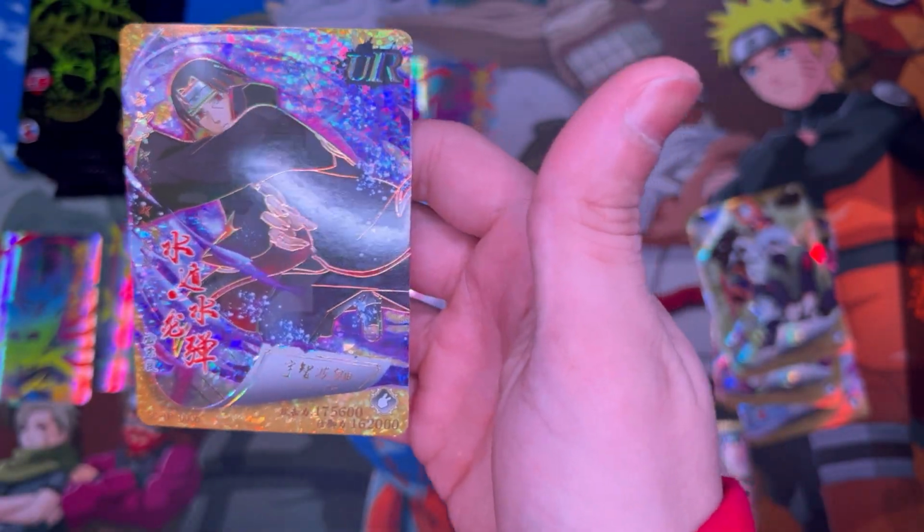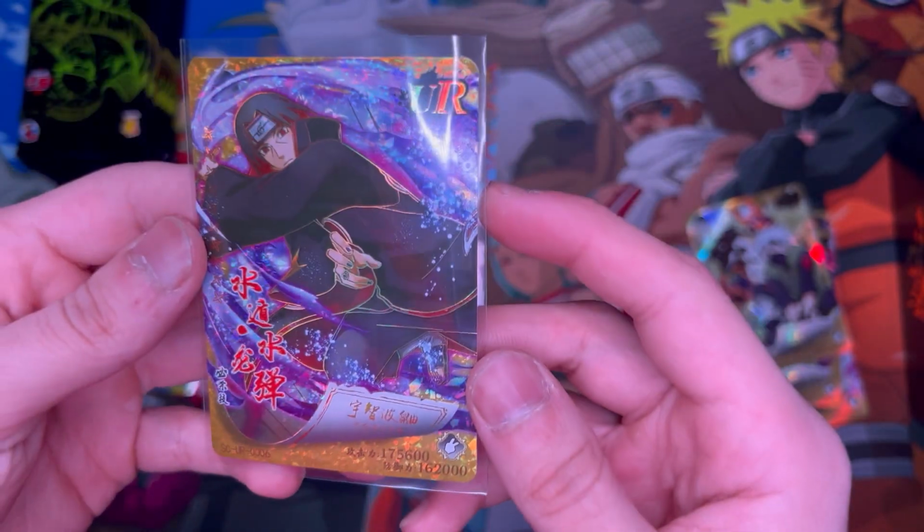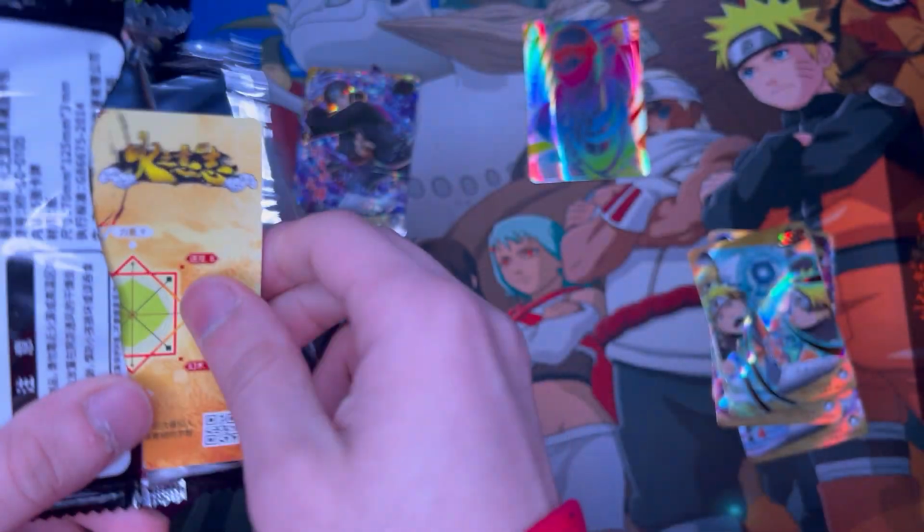I was actually really, really excited to pull this card. This Itachi is such a beautiful card. I had to sleeve it up. There we go. Definitely putting this into my binder with my Itachi collection. Excuse me. And here we go.